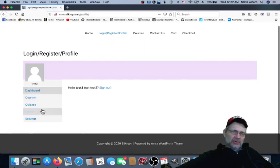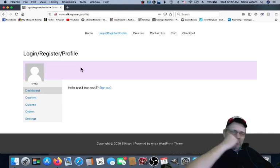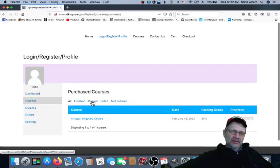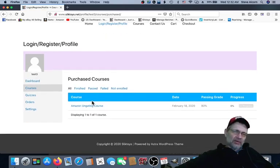There is a dashboard in here. You can put in a picture if you want. I don't think it's visible unless you make it visible. There's actually no way to see other users' profiles, so it's pretty anonymous here. But it'll give you your courses. So right now, I've already ordered this one on this test thing, so it's in here.